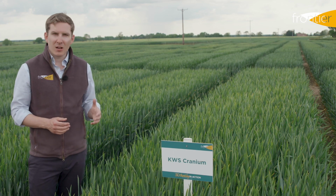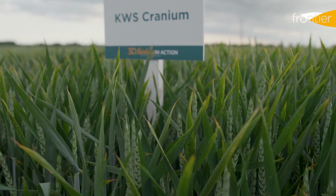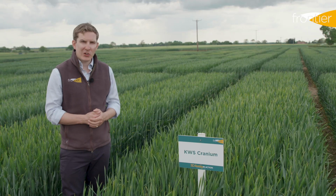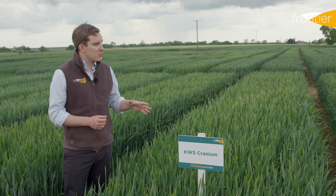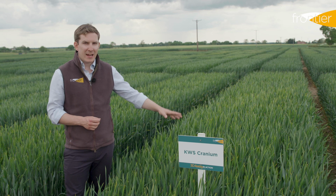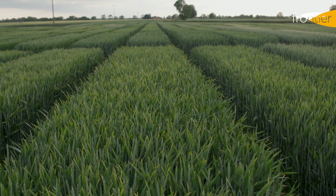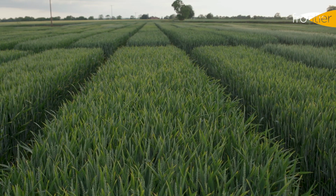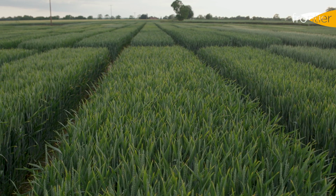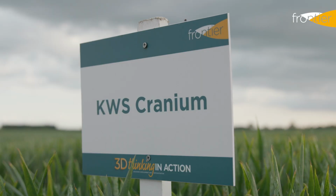However, I think sometimes just fixating on yield can overlook some of the more interesting and valuable characteristics in a variety. With Cranium, there are two things that I think we should look at. The first of those is its performance from a late sown position. Now again, if you had any familiarity with its parent variety Crispin, it will perhaps come as no surprise that this is a very vigorous variety, both in the autumn but particularly with early growth in the spring. And that makes it a very good option for competition with grassweeds, perhaps as part of an integrated crop management plan.